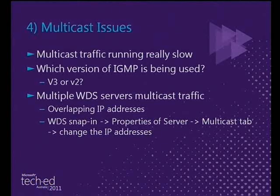In 2008 WDS, if you multicasted, everybody went into one great big bucket. All the clients were in just one big stream of multicast traffic, and the slowest client would dictate the speed for everybody else. Think about just a switch that's misbehaving or a router that's dropping packets. He's going to slow everything down for every single client out there.